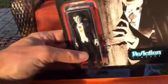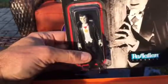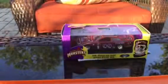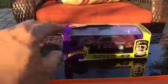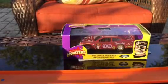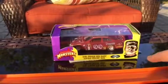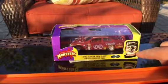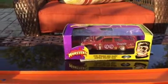Unlike this reaction figure, which will probably be out of the package at some point, the focus today is Dracula. I did pick up a casting of a Dracula vehicle that I was unaware existed, so that was kind of cool, because I've been really researching these and picking a lot of them up. There's a 1/43rd scale Dracula car. It's a licensed product. Here you see Frankenstein's face, indicating that it is in fact a licensed product.